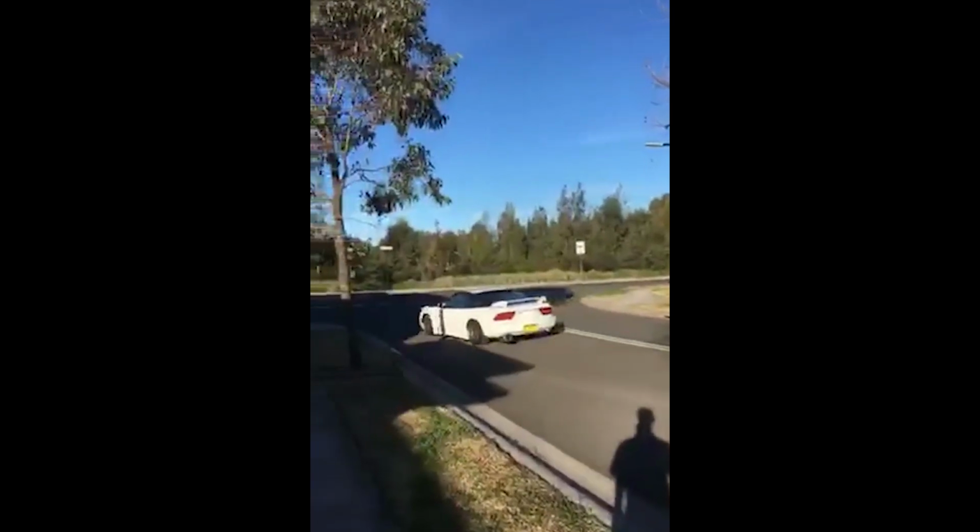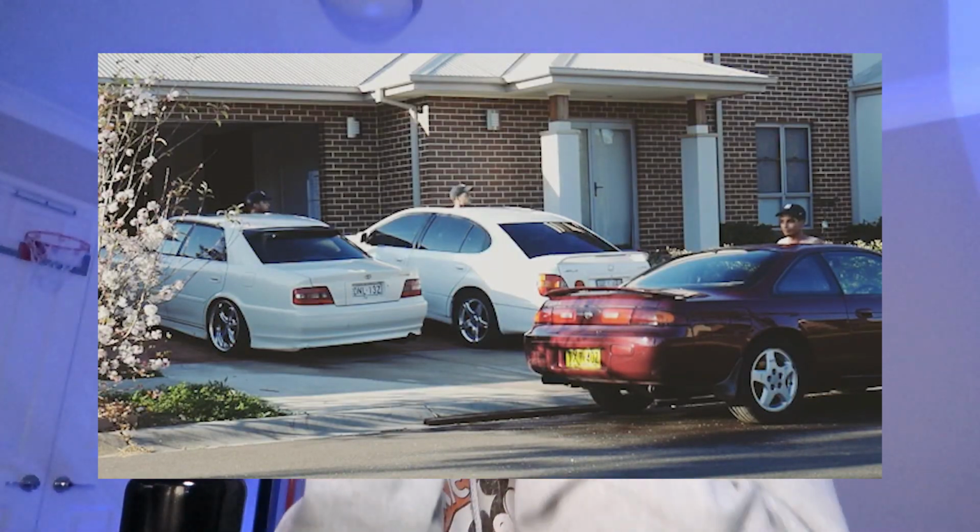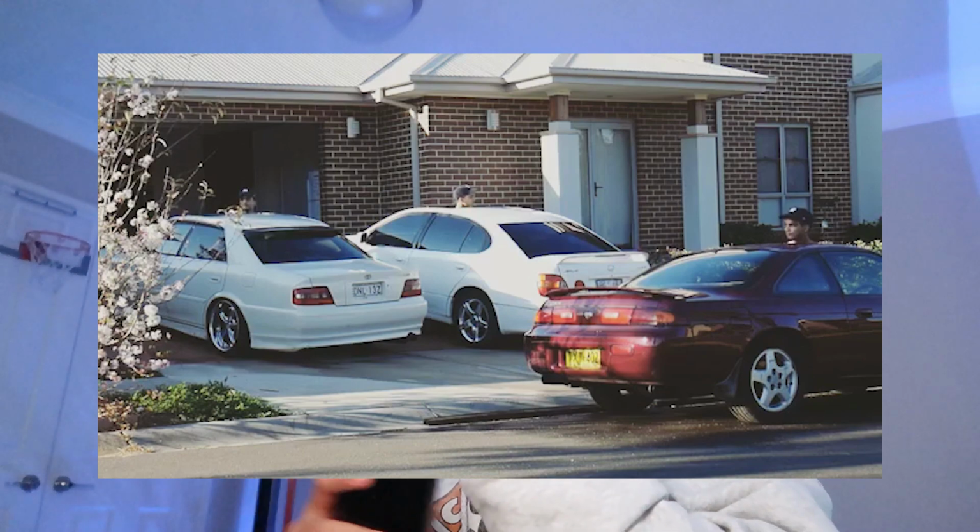Goodbye. Bye, lover. Because there was one point where I had the Chaser and the 180, which is a sick combo. And then I had the Zenki, the Chaser, and then to add to that combination, I bought a Lexus GS300. 1999, burn stock 2JZ, automatic, black seats, sunroof, full luxurious. So I had the triple threat, right? So you got GS300 daily, Zenki drift car, and then the Chaser as a weekender. It was just like a match made in heaven.